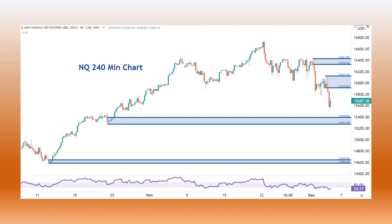So if we do try to bounce just a bit, that 15,915 is really going to be a problem. It's a pretty thick zone. Good selling pressure. It broke a couple of prior lows going all the way back here to October. So I expect this area to hold for us if we do try to rally and push us down at least to 390, if not all the way down to 14,645.